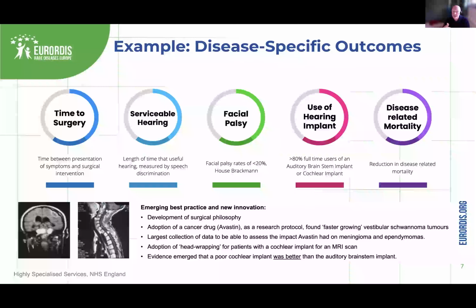time for serviceable hearing, so how long people could really use their hearing without it being affected because of the tumor growth impacting on the cochlear nerves. Facial palsy was a measure that people had a less than 20% rate of facial palsy because in any operations going inside someone's head, there's a risk of nicking a nerve and causing some paralysis. Then using hearing implants. So the service also looked at doing cochlear implants and auditory brainstem implants, so when the nerves were damaged, people still could hear, and also disease mortality.